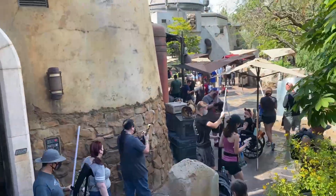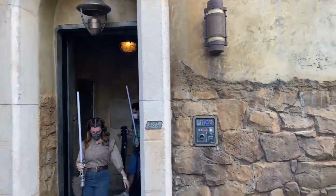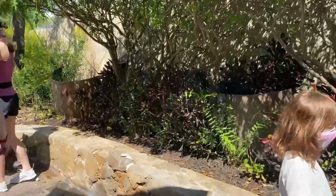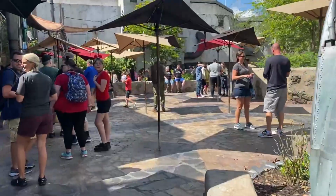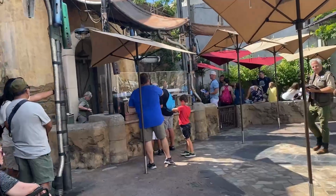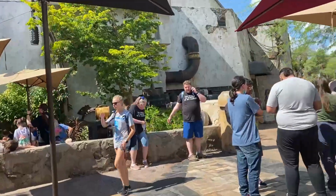Coming out of the Savi's workshop with their new lightsabers. Nice little exit area where you get your new lightsabers. It's an awesome experience. Highly recommend you do it. It's kind of a pricey thing to do more than once, although I probably will get in there another time in the future, just not right now.